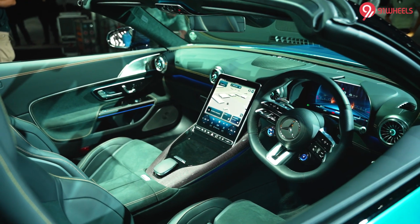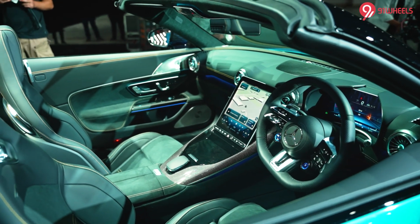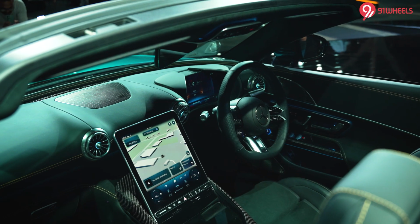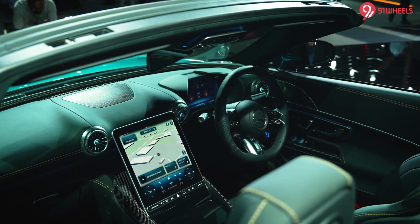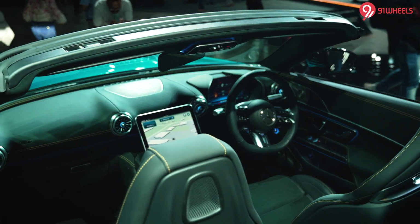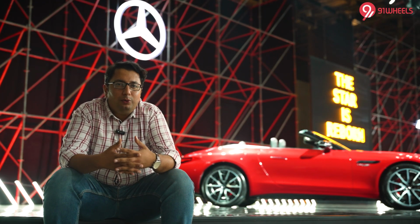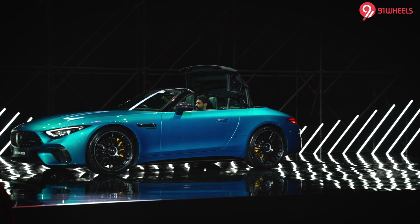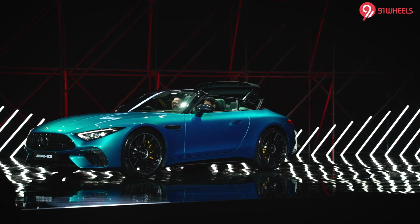0 to 100 km per hour will show up in just under 4 seconds. And the top speed, it's mind-blowing. The top speed of the car is 295 km per hour. Yes, well, that obviously is going to happen only if the roof is closed, because the roof can be opened up to speeds of 60 km per hour, and yes, you can operate it on the go.